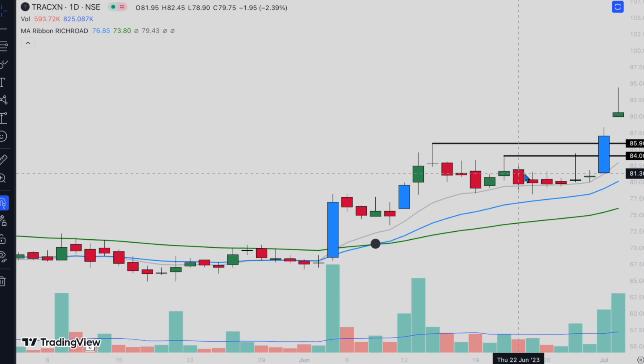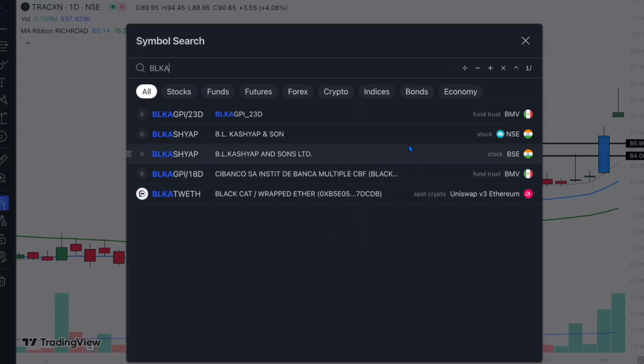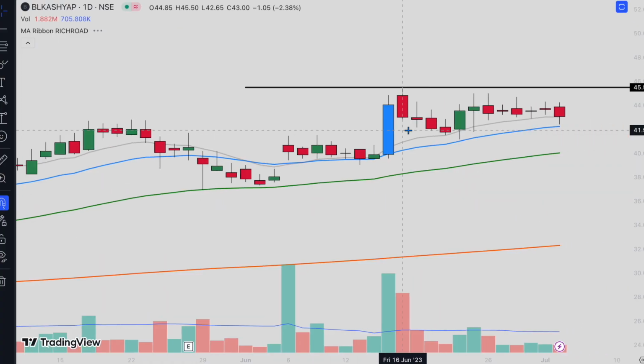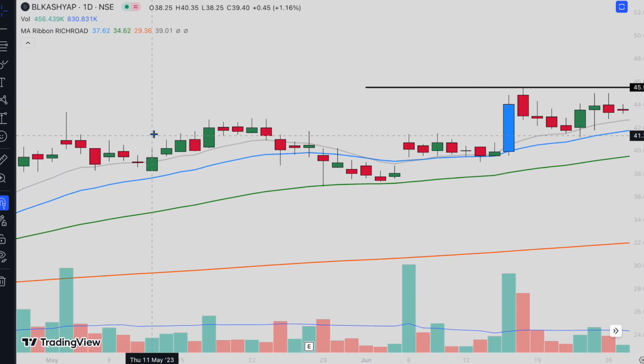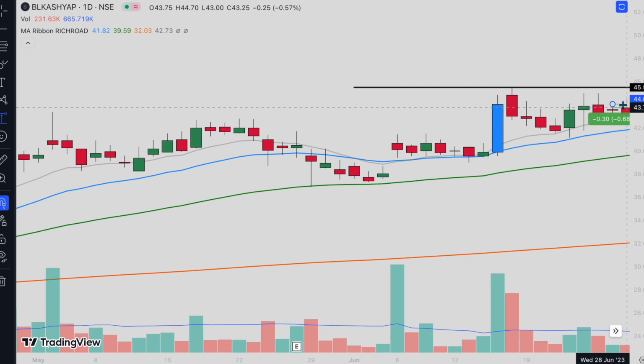Let's take another example, a live example. I'll take BL Kashyap as the stock. You see there are buyers on the left hand side, and then there is an inside bar here. Now I'll tell you what happens with you. You buy this inside bar just like any other inside bar. What happens the next day? You are 1.5% up at some point, but by the end of the day you are minus 2.38. Stop loss. Then what happens here? Let's see.